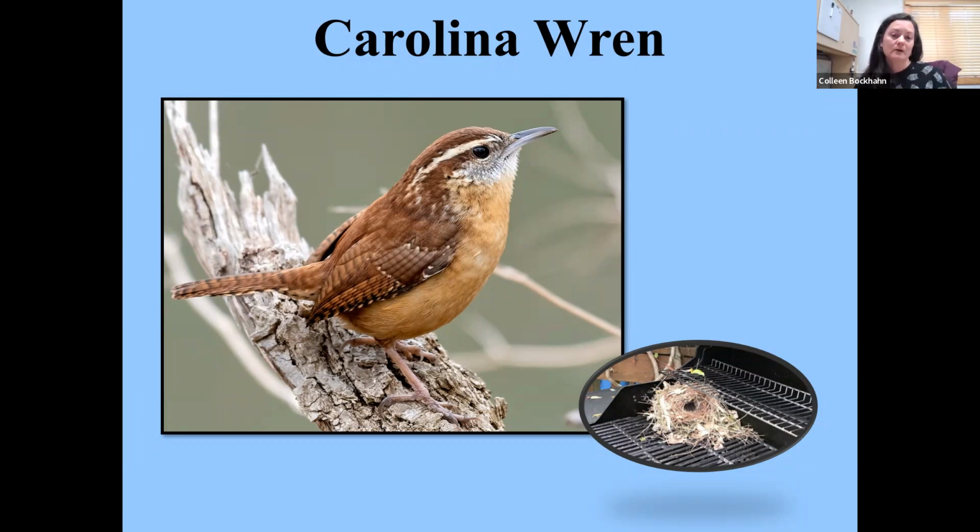Looking at its field marks, you can see that it's got a lot of beautiful brown hues, so lots of different tones of brown, but it has this very obvious sort of cream colored eye stripe right above its eye that goes all the way back to its neck. So that's something you're almost always going to be able to pick out, even if it's moving quickly. And then underneath, it has sort of a lighter brown belly and neck. And again, kind of a long skinny tail compared to the rest of the body.